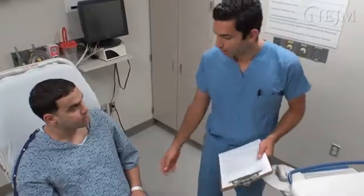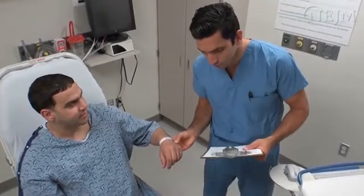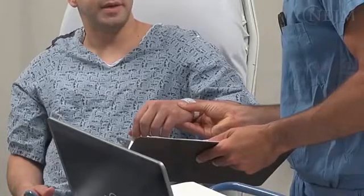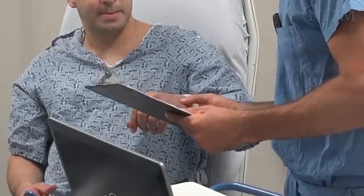Ask the patient to provide his or her full name and date of birth or institutional record number. Confirm that this information matches the information on the patient's wristband. Also ensure that the information on the patient's wristband matches the information on the request form and the medical record.